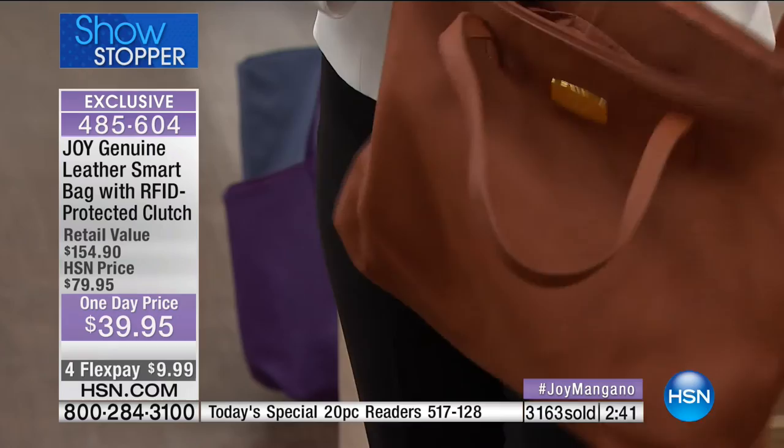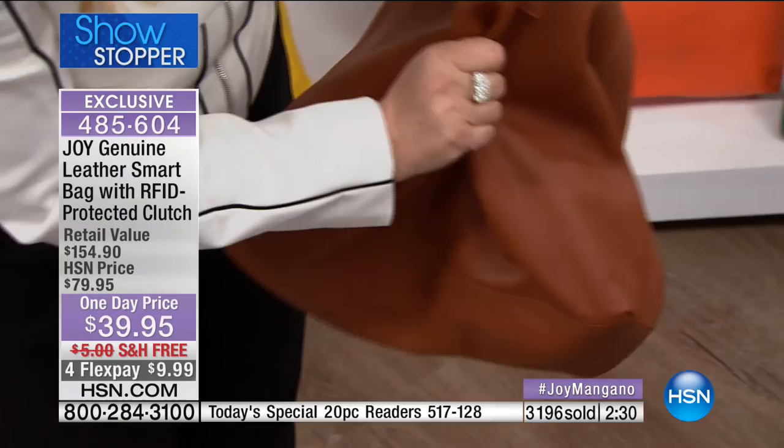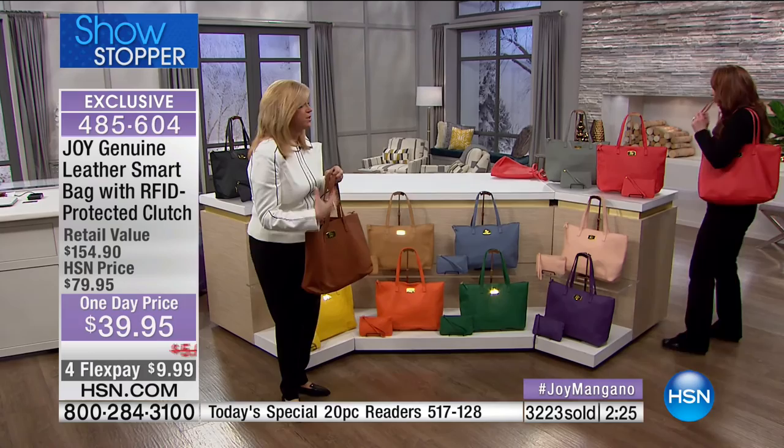Am I doing this right? Okay, full zip, dye to match. But I just wanna show you, look at the inside of this. It's drum-dyed leather. This is unbelievable. And it gets softer and softer. It's so light. It's like nothing, but it's leather. Leather is for life, but sometimes leather bags are heavy.